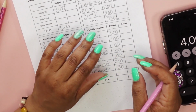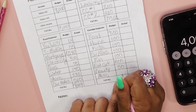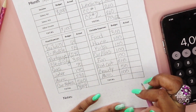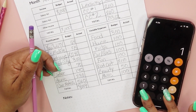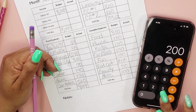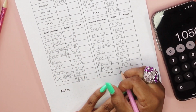That may or may not be true, but I do get my nails done once a month, so I can have that there. And then lastly, miscellaneous, where I can spend on anything, I'm going to say $50 a week, so that's 100. So okay, let's see what that comes up to. So let's calculate that. 300 plus 100 plus 100 plus 100 plus 100 plus 200 plus 50 plus 100 equals, okay, so that's 1,050.